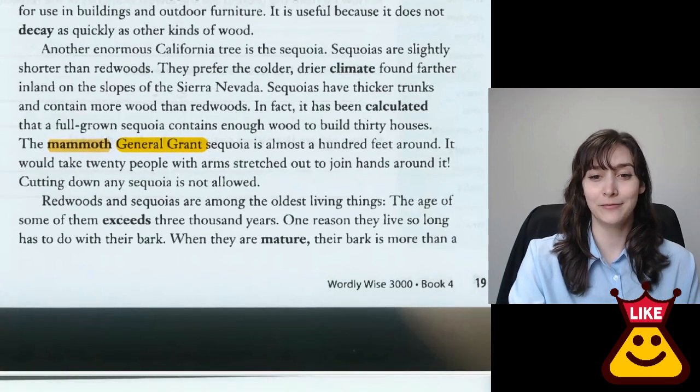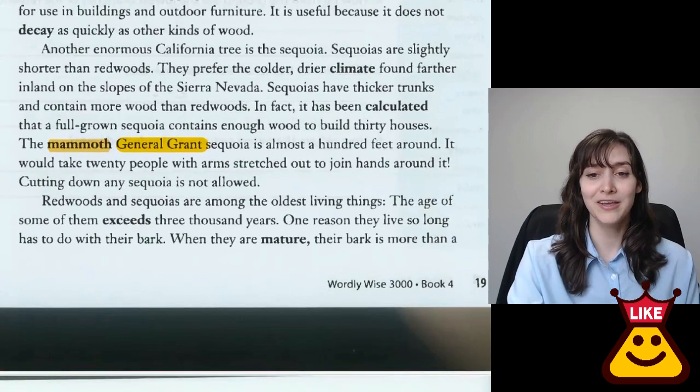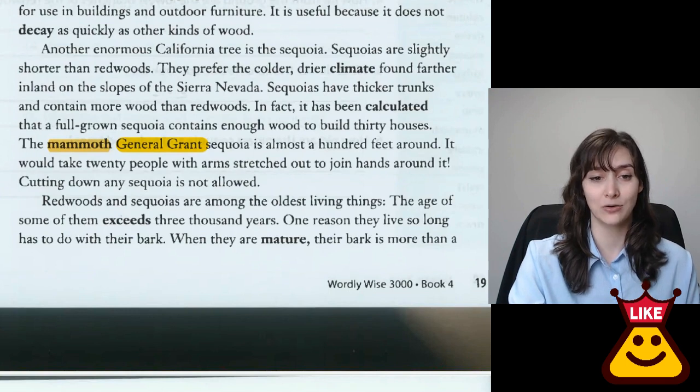Another enormous California tree is the sequoia. Sequoias are slightly shorter than redwoods. They prefer the colder, drier climate found farther inland on the slopes of the Sierra Nevada. Sequoias have thicker trunks and contain more wood than redwoods. In fact, it has been calculated that a full-grown sequoia contains enough wood to build 30 houses.